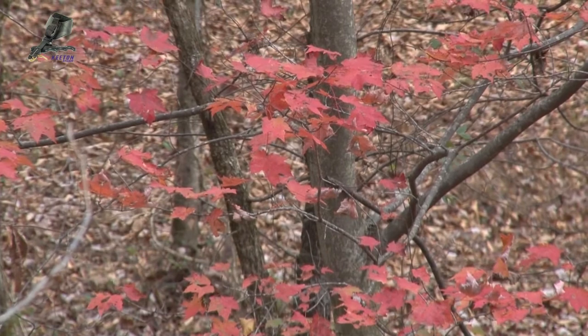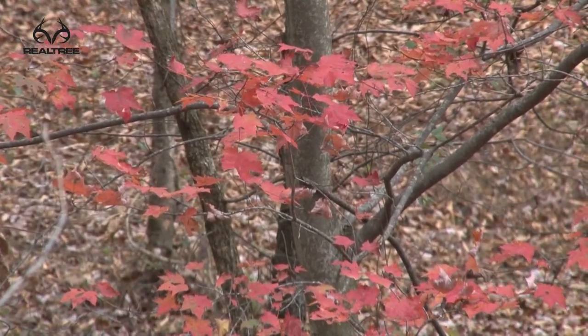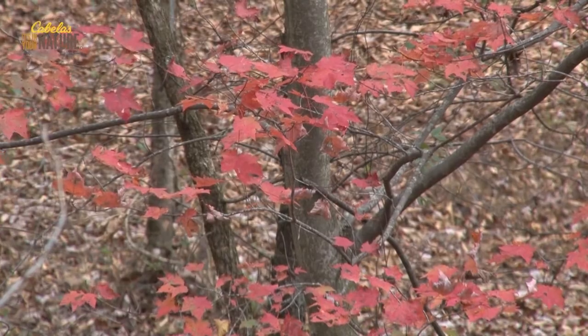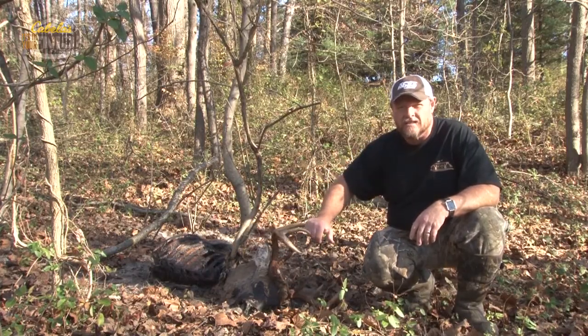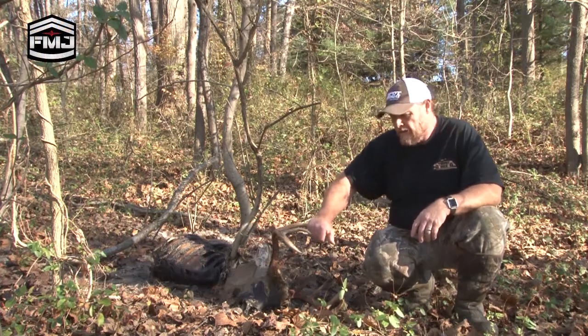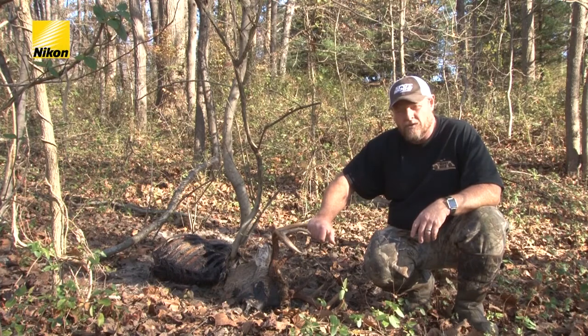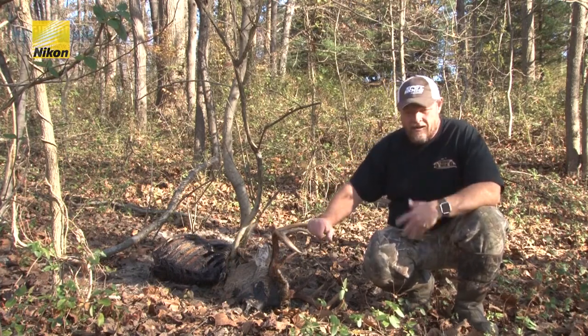Well, this is him. He's a pretty decent 10 point, a nice heavy rack, a little short, a little stumpy. Around here, it's tough to get on decent deer. These are shooters around here, so we would have shot him, and it's unfortunate that this is how it ends for him.